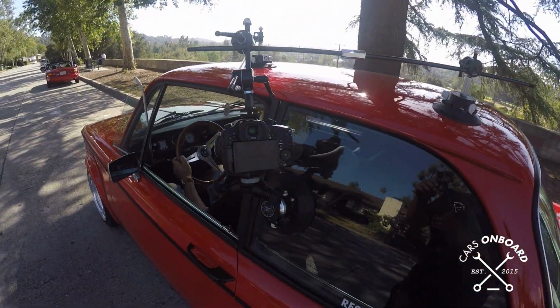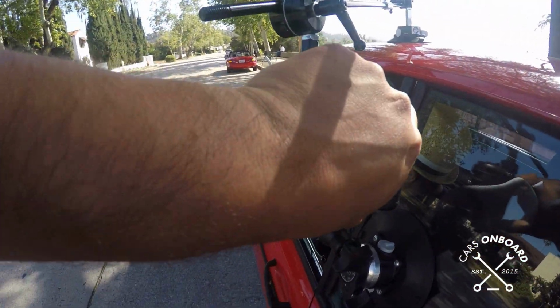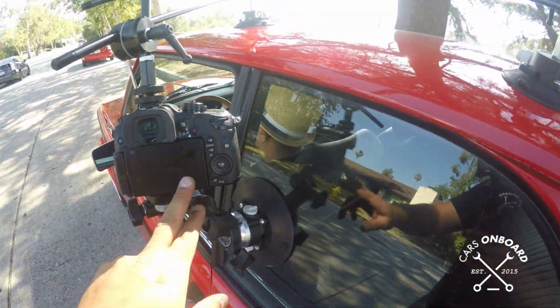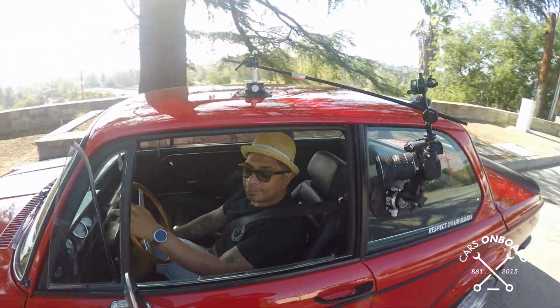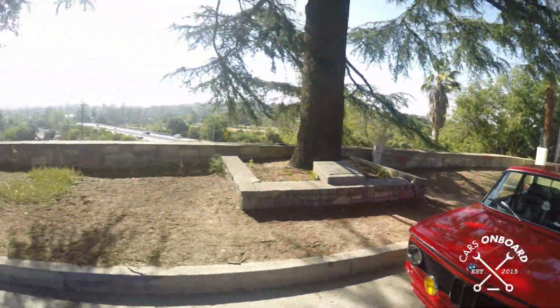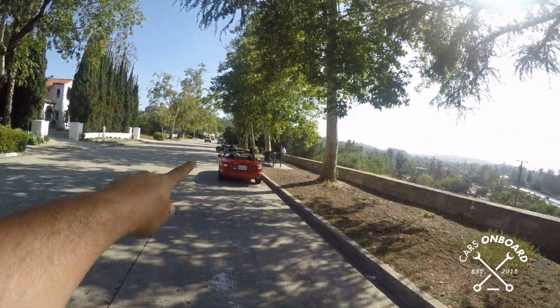So we have another setup for behind the scenes. We got the suction cup right here for this really cool angle of him driving and seeing the road. Hopefully you guys can see that. That's him in the shot. And we're in beautiful Pasadena looking over a freeway of some sort. Miata's over there.